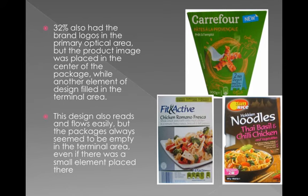32% had the brand logos, again, in the primary optical area. But the product image was placed in the center of the package instead of being placed in the bottom right corner. This design read easily, but the packages always seemed to be empty in the terminal area, even if there was another element placed there.